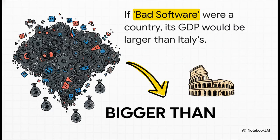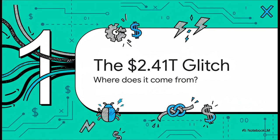That number, 2.41 trillion, is so big it's kind of hard to even wrap your head around. So, let's put it in perspective. If all the money lost to software failures was its own country, its economy would be one of the largest in the world. We're talking bigger than the entire GDP of Italy. Wow! So let's dig into this. Where on earth does a number that big even come from? What are the pieces that make up this multi-trillion-dollar glitch in our system?